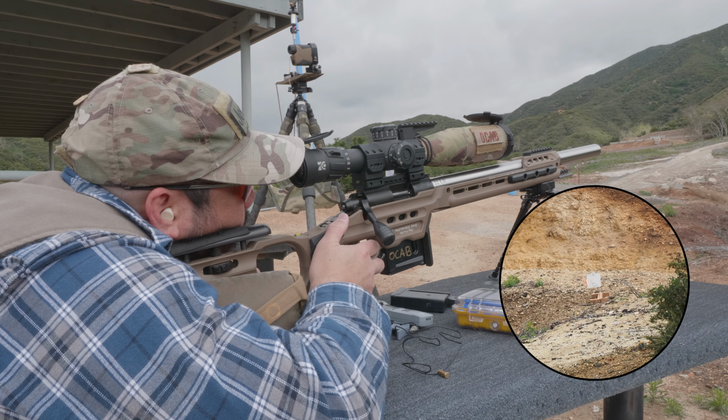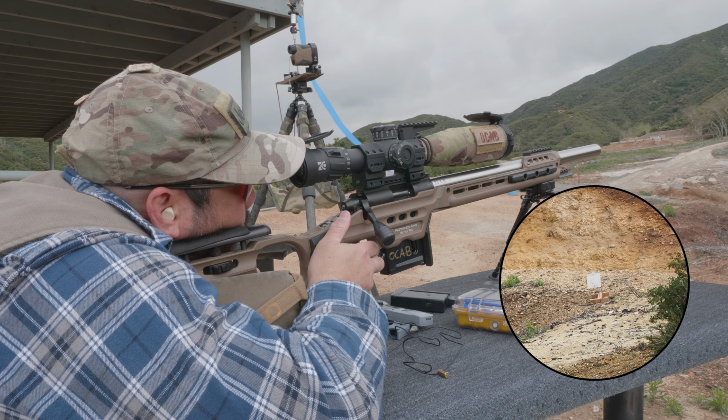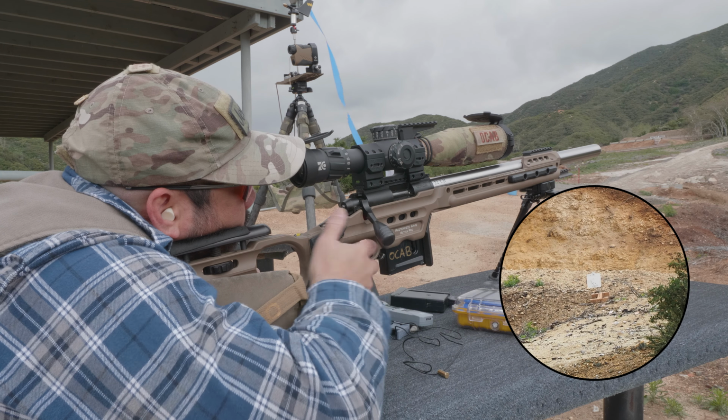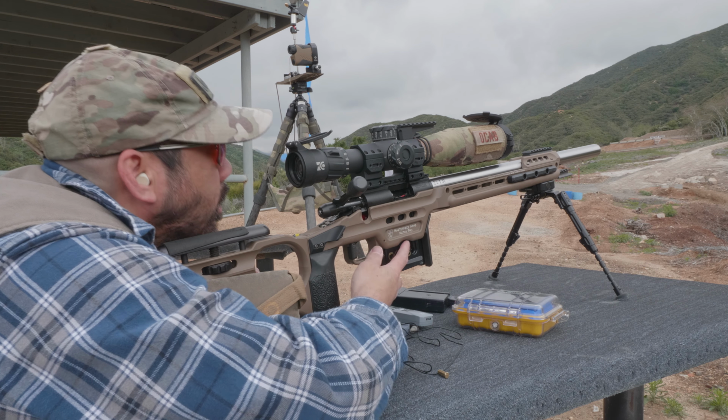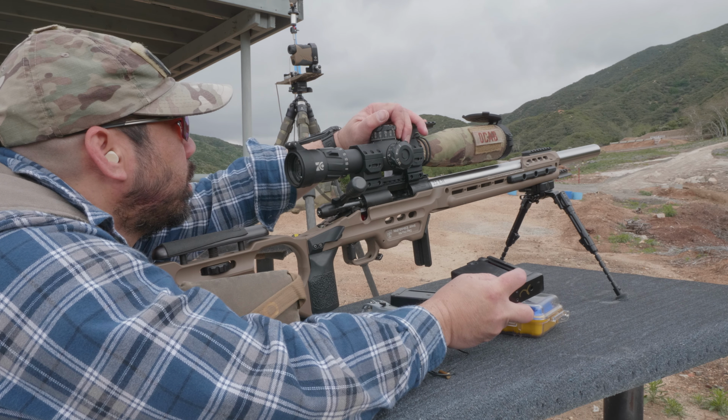Dude, we got a group going here. I'm seeing it on steel. If my reticle's any indicator, it's 0.2 low. Okay. So 13.7 maybe.